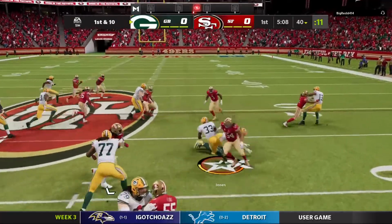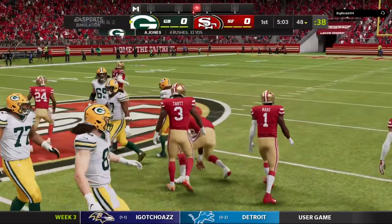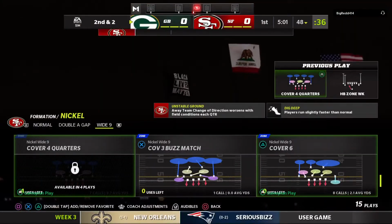Now a first down carry by Jones. This will be stopped about 2 yards shy of the marker. 8-yard gain, 2nd and 2.